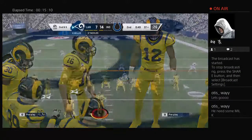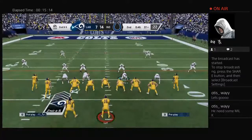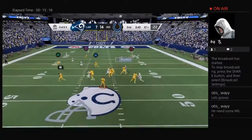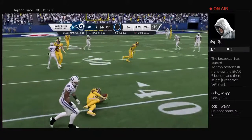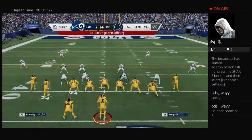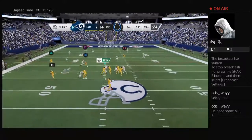5 yards on the carry. Good pickup on 1st down. 2nd and 5 now. Goff. He's going to dump it off to Gurley. And the play goes nowhere. Losing yardage back near the 40 at the 39.